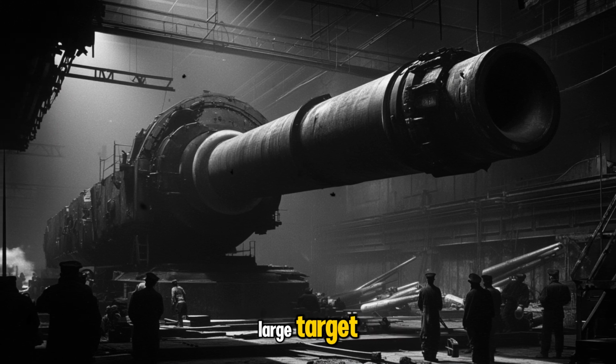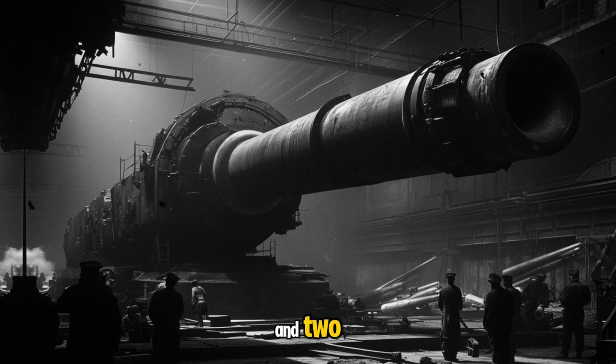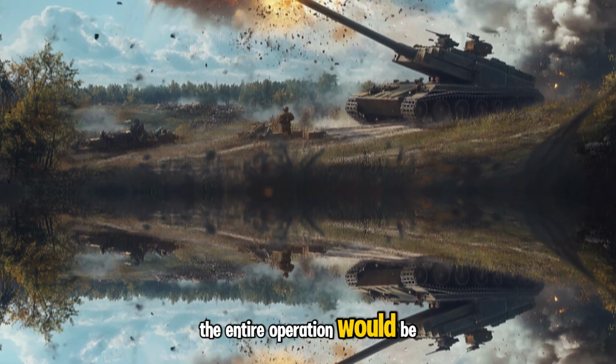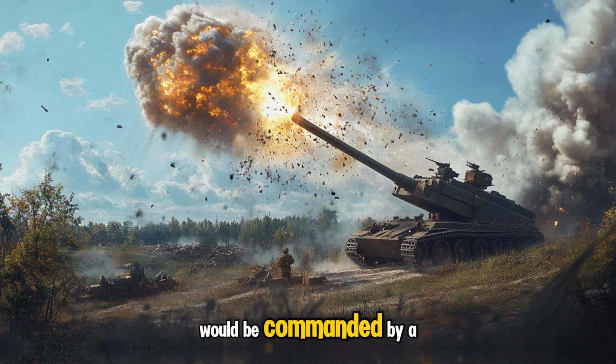Being such a large target, Allied air power would prioritize destroying the gun, and 2 dedicated flak battalions were assigned to protect it. The entire operation would be overseen by a major general, and the loading and firing of the gun would be commanded by a colonel.